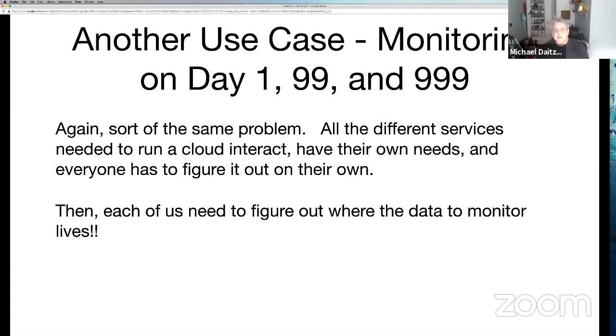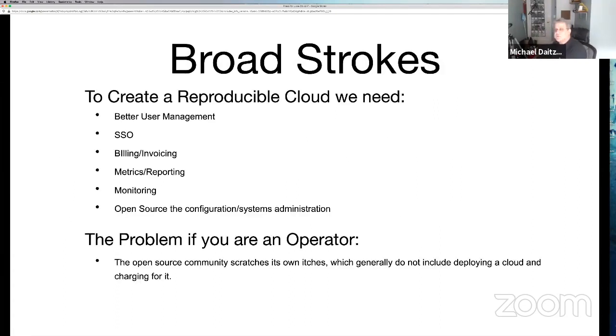So what did we need in broad strokes? Better user management, single sign-on, simple would be good too, billing and invoicing, metrics and reporting, monitoring, and we were very committed to doing all of this in the open, not just the configuration, but the day-to-day system admin. We wanted that in a way that others could reproduce it. The problem, if you're an operator, is that the open source community scratches its own itches. And generally that does not include deploying a cloud that you're charging for.